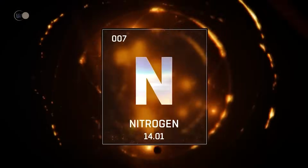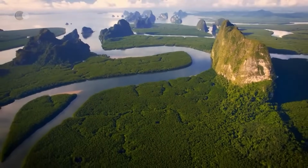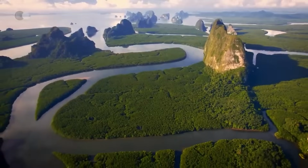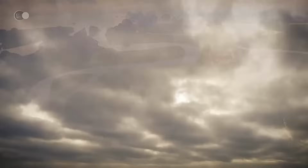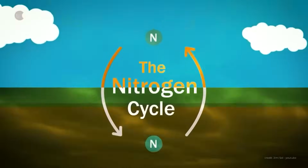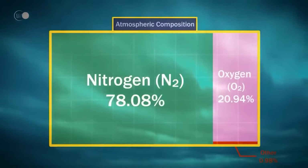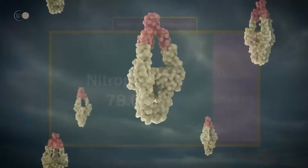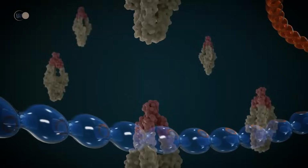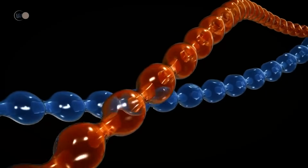The nitrogen cycle. The massive arrival of plants on land has also had an impact on the nitrogen cycle. Nitrogen is the most abundant gas in the atmosphere. Today's air contains 78% of it. This element is essential to the functioning of living organisms, since it is used to make proteins and produce the nitrogenous bases present in DNA.